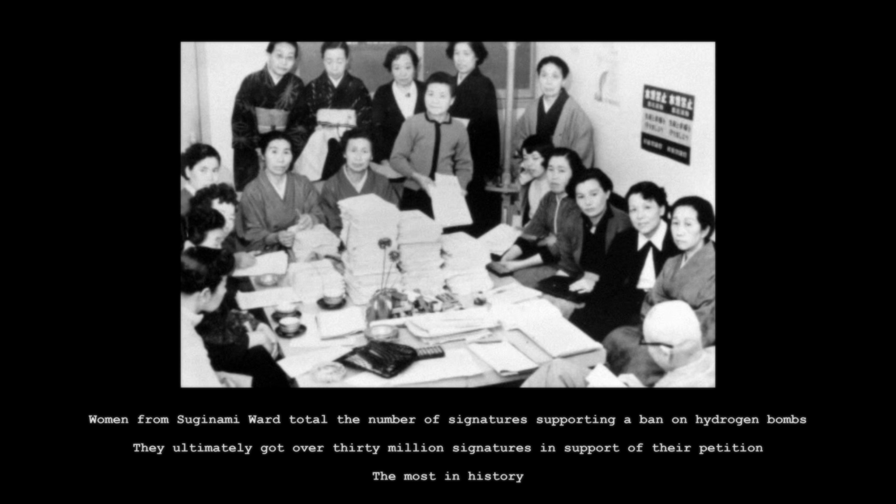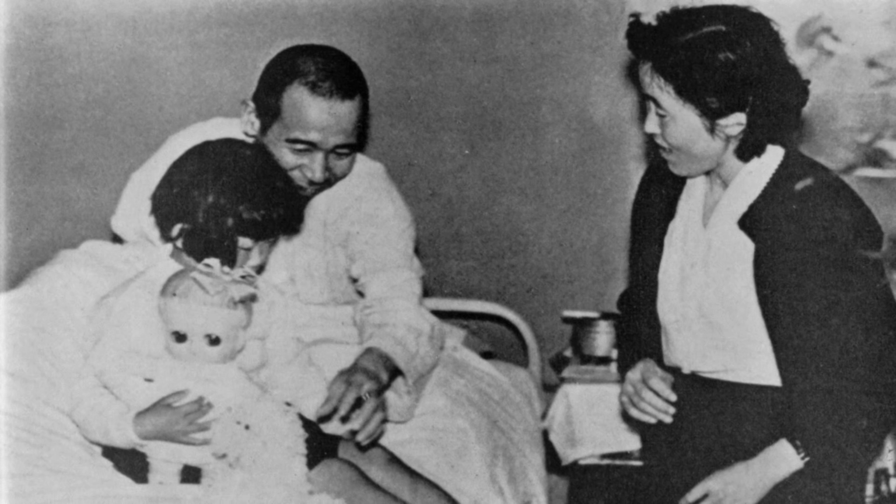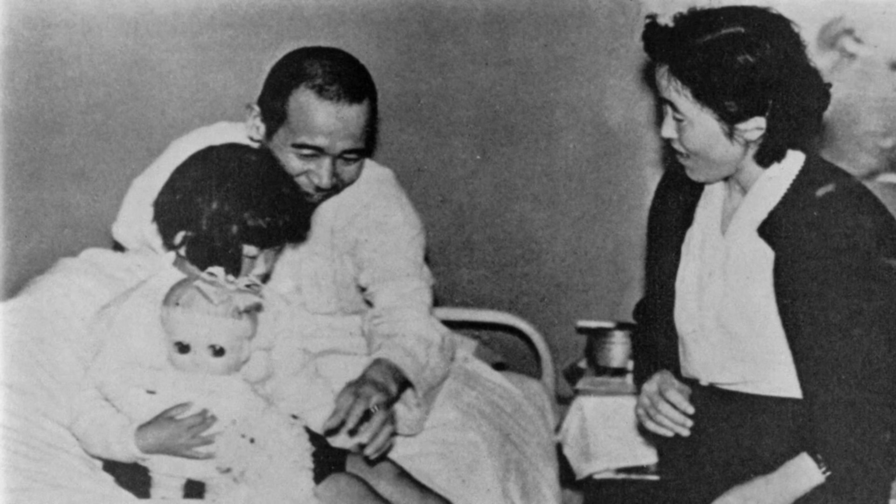The Japanese and American governments fought over compensation, and after a tense debate, each survivor was awarded 2 million yen, equivalent to $60,000 in 2024. But the torture was not over for the survivors. Besides the permanent medical damage, they were also socially ostracized. Their friends and family would avoid them, thinking that the radiation would spread to them.